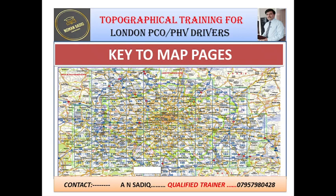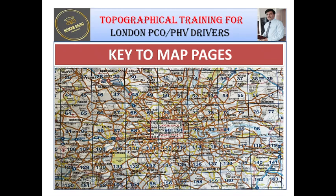But how could you find the direction of any area from the Trafalgar Square? For that again you will have to go to the key to map page and try to find that Trafalgar Square or central London. Here it is central London at page 90 and 91. Now I am actually zooming it in. Now this is central London, and on the right hand side of this central London, this is a row containing page number 92, 93, 94, 96, 97, etc. And on the left hand side are 89, 88, 87, 86, 85, 84.